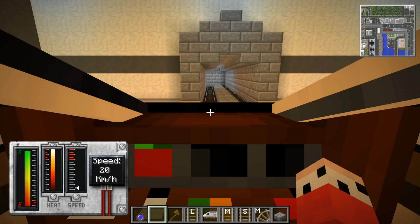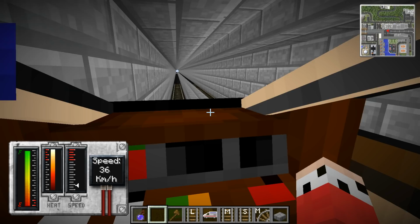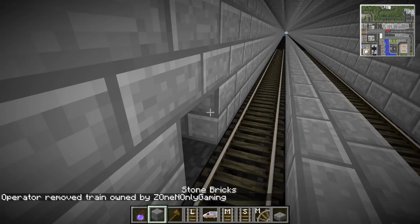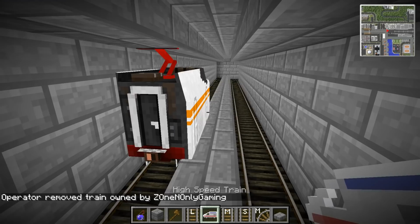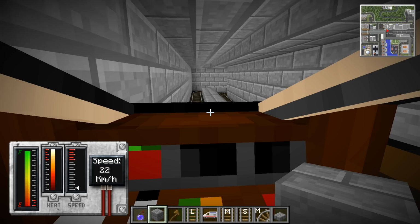Okay, we're moving. Okay, so can I get around this corner? I'm going to stay inside. Yes, and we can brake, and we stopped. Okay, that's promising. And on the outside track, the train noise is still going. Perfect. We get inside here. I hit the wrong button. We put some power in. Yes.